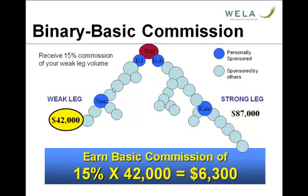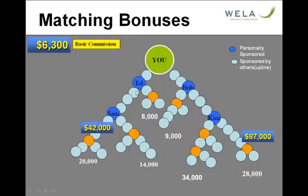Okay, what's actually making up the bulk of the checks are the matching bonuses. And let me explain that to you. Now, remember, you already got your basic commission of $6,300 because you had 42,000 in volume on your small side. You got 15% of that. Now, you'll also get a matching bonus when your people earn money. Remember, you brought in Ed, you brought in Bob, you brought in Sam, and you brought in Kim. Ed over here has $8,000 in volume on his small side. He has $20,000 on his large side, but he's going to get paid 15% of the volume on his small side. So remember, that's $8,000. Ed just earned $1,200. Okay?